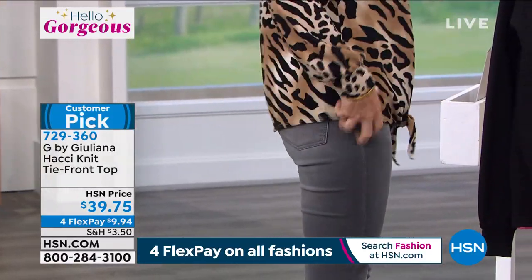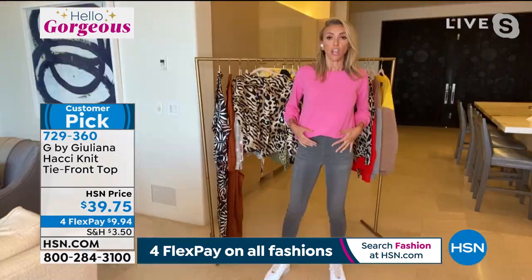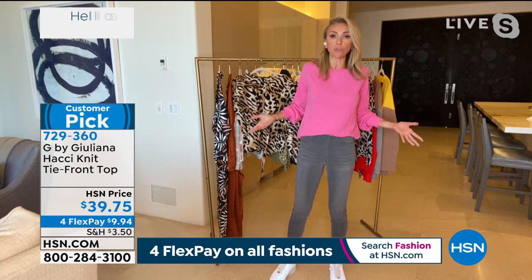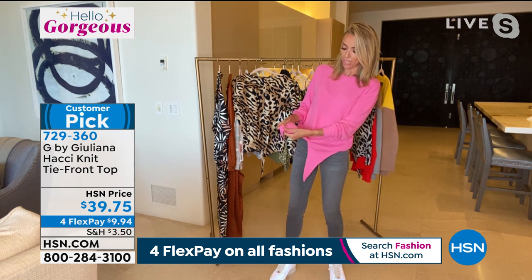Okay, so Amy, I want to show you. You styled it that way just now, right? So you made it a little looser, a little longer. Now look what I did with the pink one here. I tucked it in, you don't even have a knot. So it's a totally different look. And all I did was just tuck in because they're so lightweight. And they're not bulky at all, right?